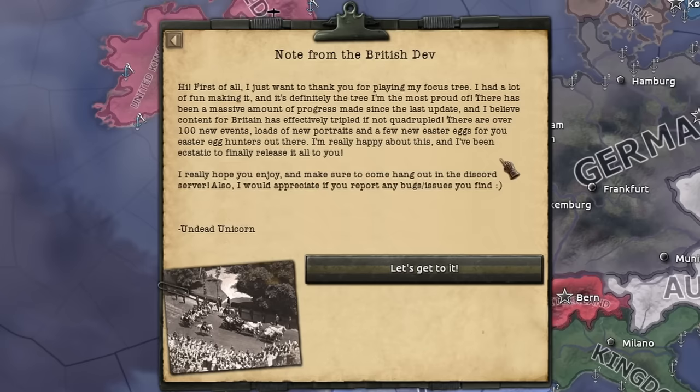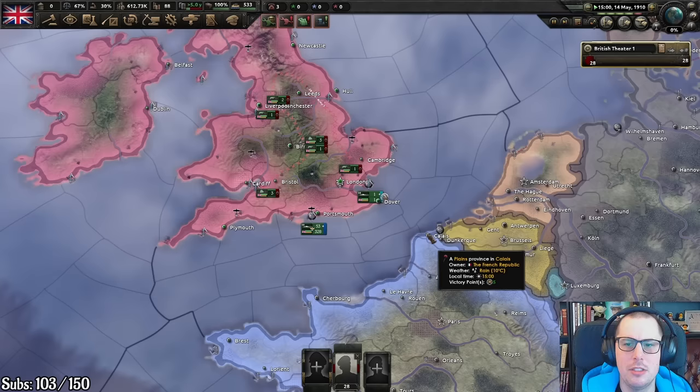Note from the British dev: there are 100 new events, loads of new portraits, and a few new Easter eggs. Japan wants non-aggression.